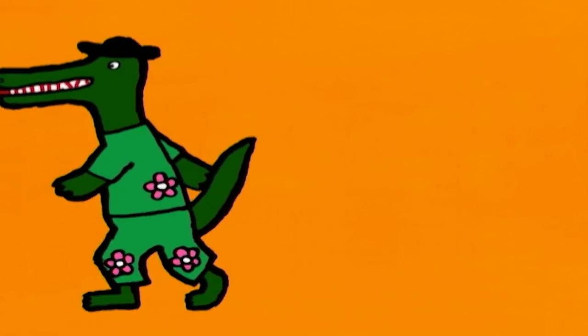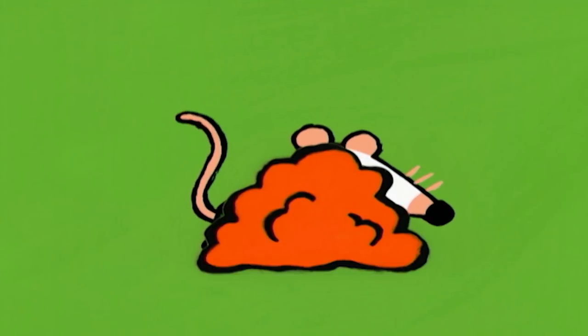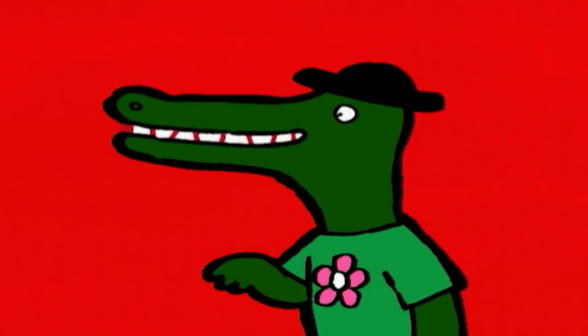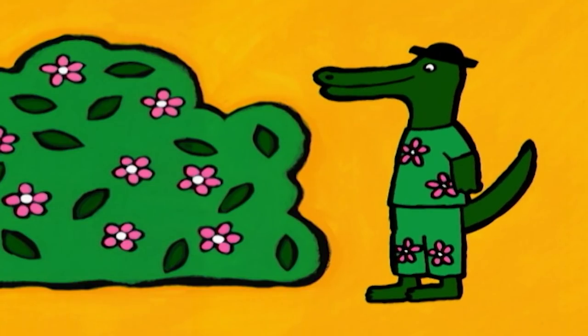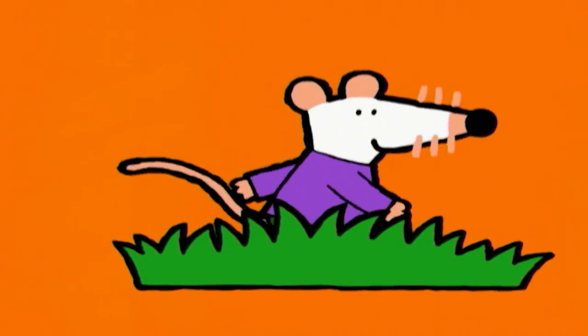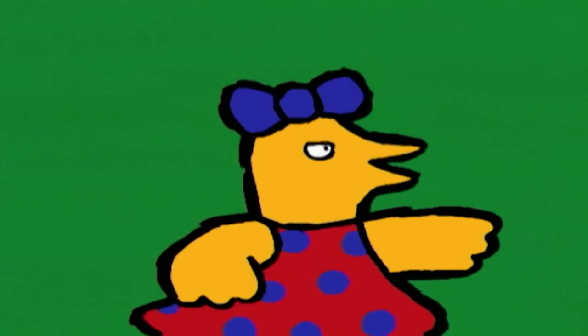Quick, hide. One, two, three. No, Maisy, that bush isn't big enough. Four, five, six. Come on, Charley. Aha, behind the shed. That's a good place. Seven, eight, nine. Maybe not. Oh, Charley's found a really good place to hide this time. Quick, Maisy, it's time to hide now. Ten. Ready or not, here comes Tallulah.